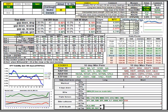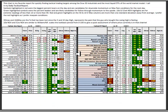3060 stealth, we're seeing stealth strength in utilities, Brazil, Merck, Bank of America, and Boeing. On the Dow and ETF tactical, the percent losers today: Intel and Coke. Surely that's got to be an anomaly. I mean, Intel, great company. It's a 10-day max pain and was a percent loser today. Could that be an overreaction? Possibly. We would take a look at that one.